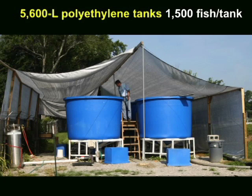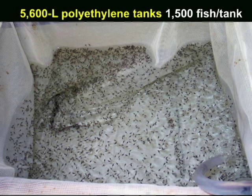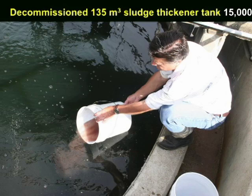So can fish survive in this water? Can they eat the Daphnia? So we use these 8 experimental tanks and stock them with 1,500 larvae of paddlefish and feed them with the Daphnia that was collected from the secondary clarification tank. And we also use other decommissioned tanks. This is, for example, a sludge thickener tank, and we stock with 15,000 paddlefish larvae.